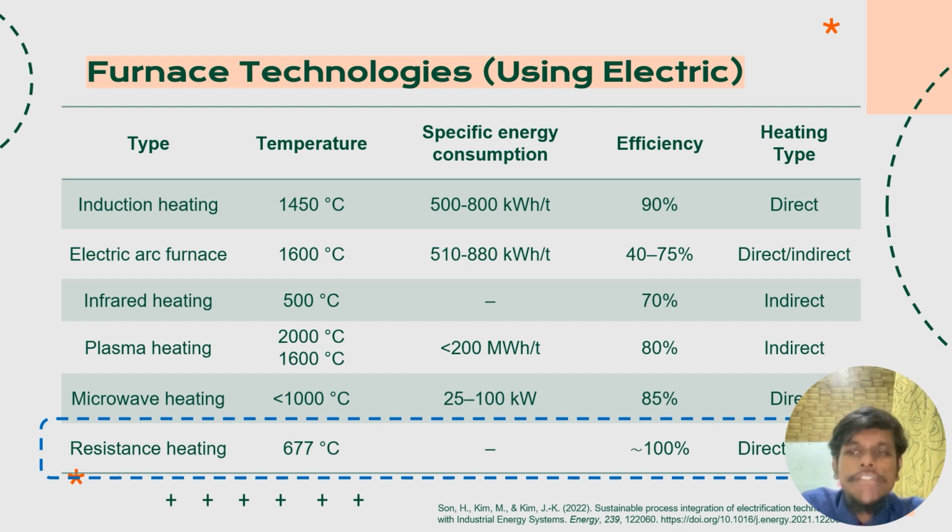All of these types of furnace have their own pros and cons, for example the efficiency. So for this case study, the resistance heating type of furnace will be used since it has the highest efficiency compared to the other types of furnace.